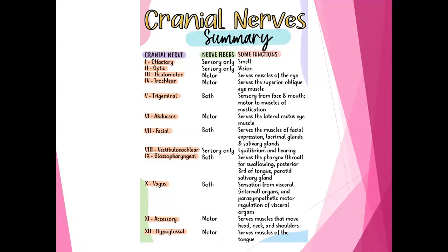So really, there's lots more to know about cranial nerves, but that is all we're going to talk about. So hopefully you're happy. But what I would like you to be able to do, given a cranial nerve, is tell me what its basic function is.